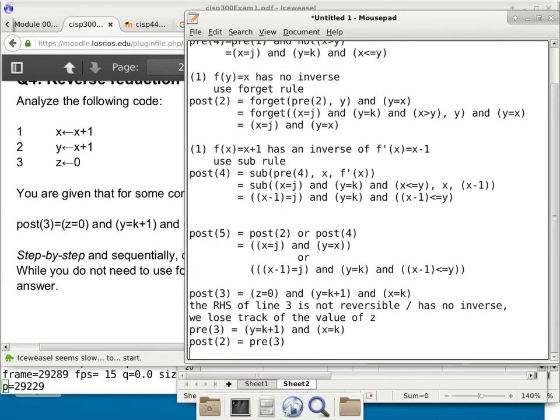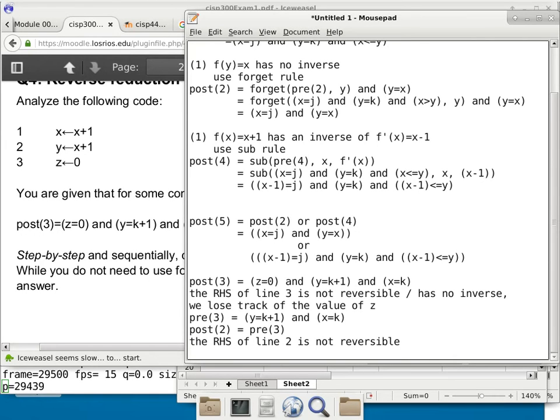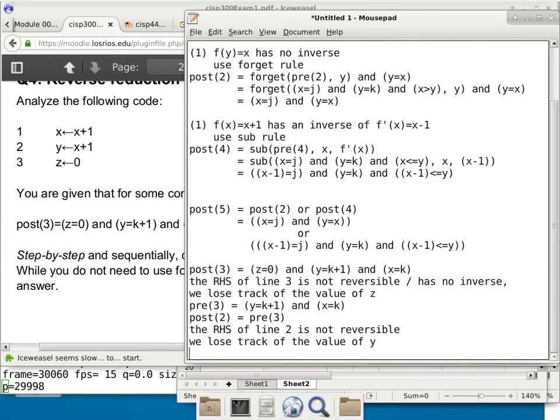All right. So when you look at line 2, it's the same deal. The right-hand side of line 2 is not reversible. Y is currently k plus 1, but it's the result of x plus 1. So we lose track of y at this point, because the overwriting of y does not indicate the value of y prior to the whole thing. We gain one thing, but it's already in here, so it's not going to be obvious. So we basically have to say the precondition of line 2 is just x equals k. There's nothing left except for x equals k. Is that okay?